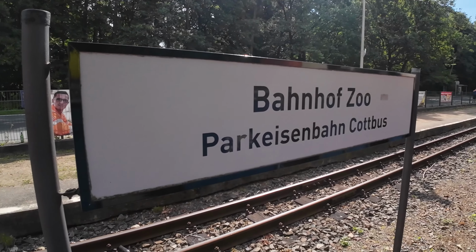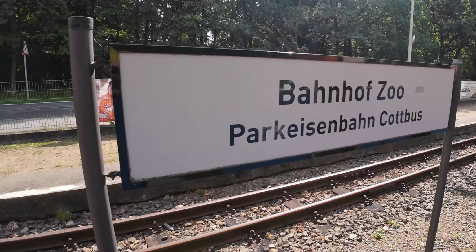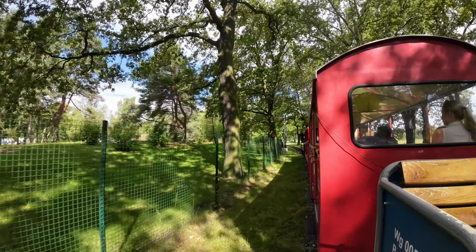At the stop Zoo, you can get off and visit Cottbus Zoo. An adult entrance ticket costs 9 euros.